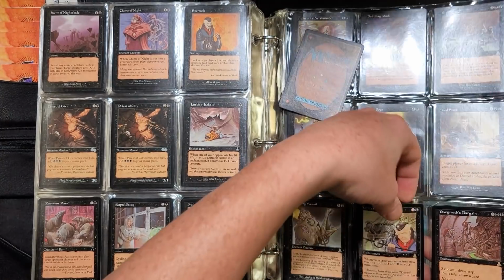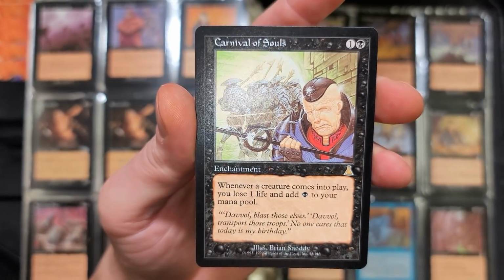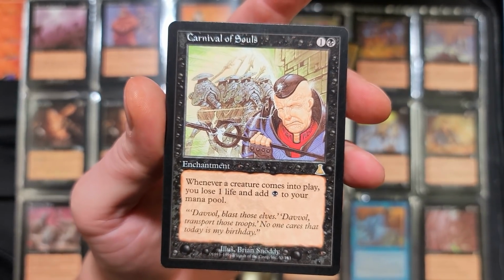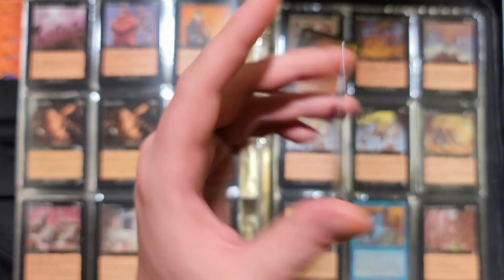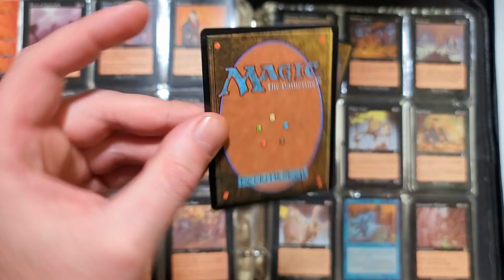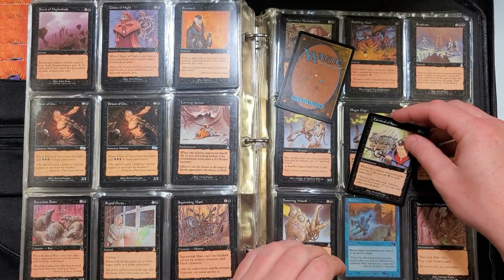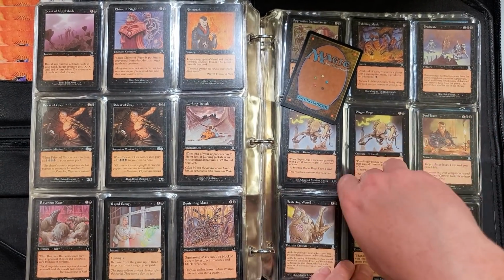Look at this card. That is like mint condition. Bargain of souls. There, I shut off my light there. That is gorgeous. Gorgeous. There's like nothing wrong with that. Unbelievable, man. Unbelievable. Oh, don't damage it, Joey. Don't be stupid your whole life. Oh, okay, there we go.